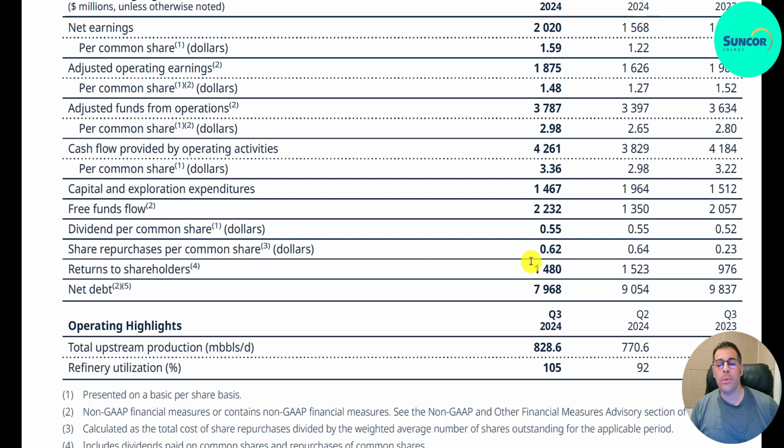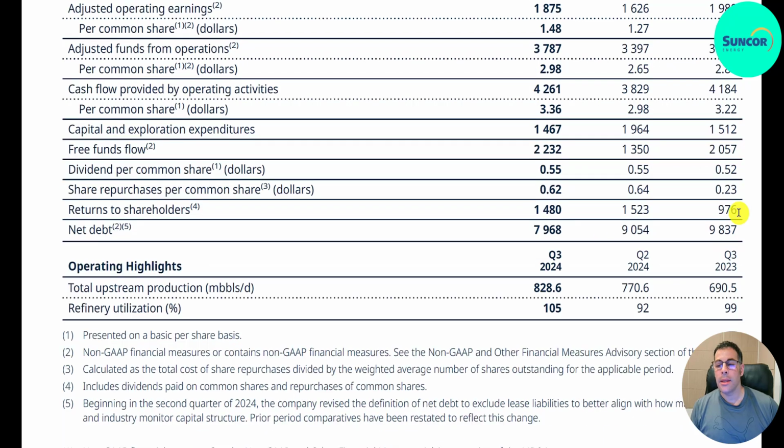They returned $1.5 billion to shareholders. Last quarter, same thing, $1.5 billion. Last year was $1 billion. Upstream production, 828 million barrels per day. A lot higher than last quarter and last year. 105% utilization rate. That's amazing that it's above 100%.